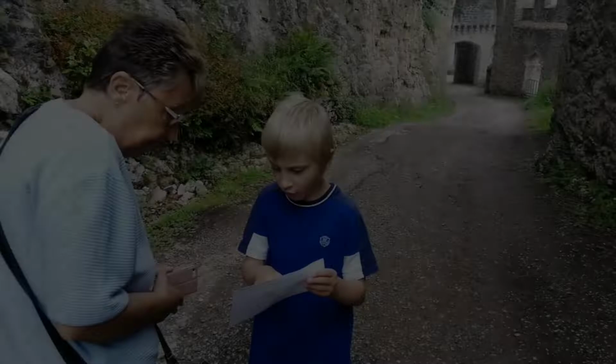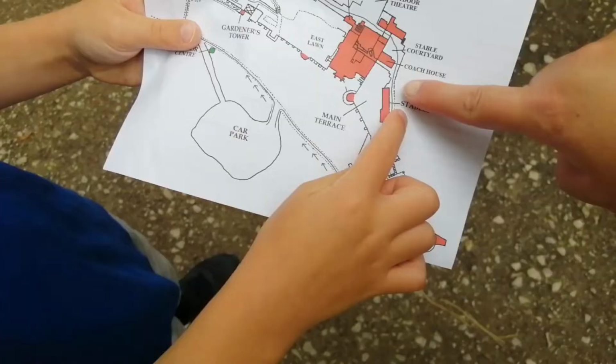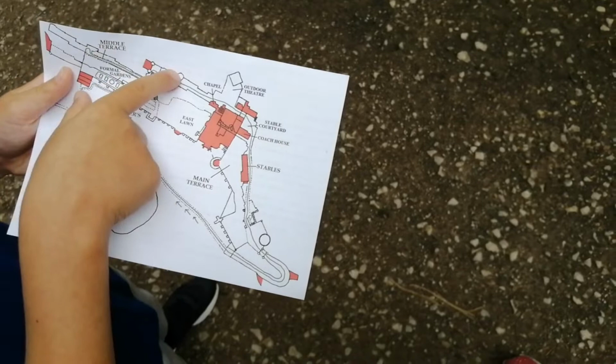All the way over here. Show me the map. Right, we've gone to the middle terrace. And then we've walked all the way over here. So that's where we are now. It's the stables. And there was the car park where we arrived. And then I think we walked here, went up here, down to the middle terrace, up down this road, all the way down here to the stables.